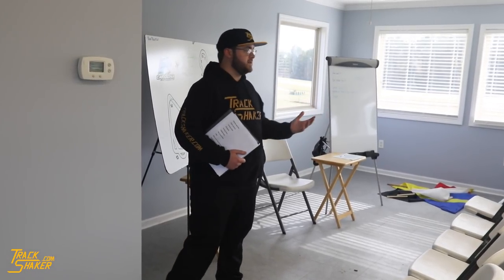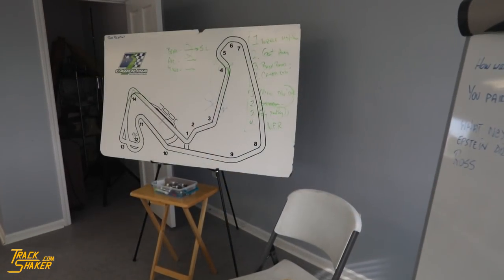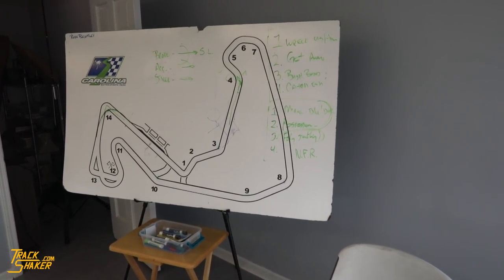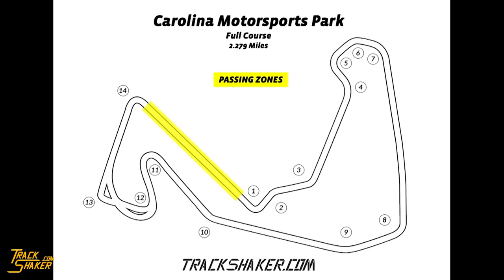Now let's go over how passing works on the track. In your morning driver's meeting, the organizers will show you where the passing zones are on the course map. Generally, passing is only allowed on straightaways. When they are pointing out these passing areas, take note of the corner stations closest to the beginning and end of these passing zones. Any overtaking must be fully completed within the boundaries of these passing zones.